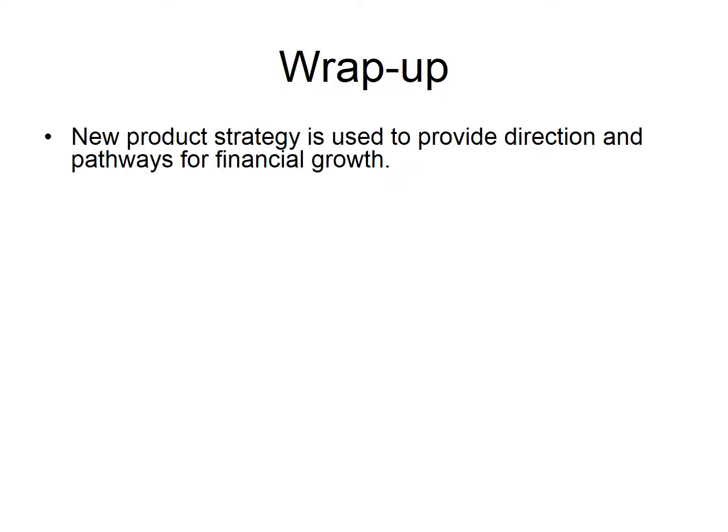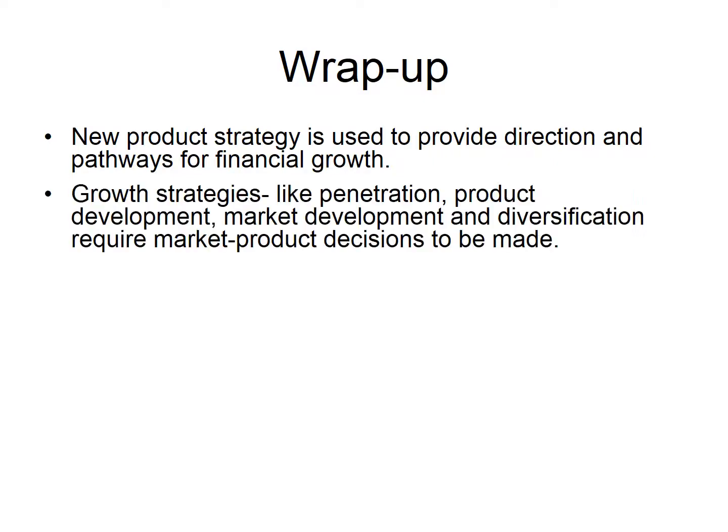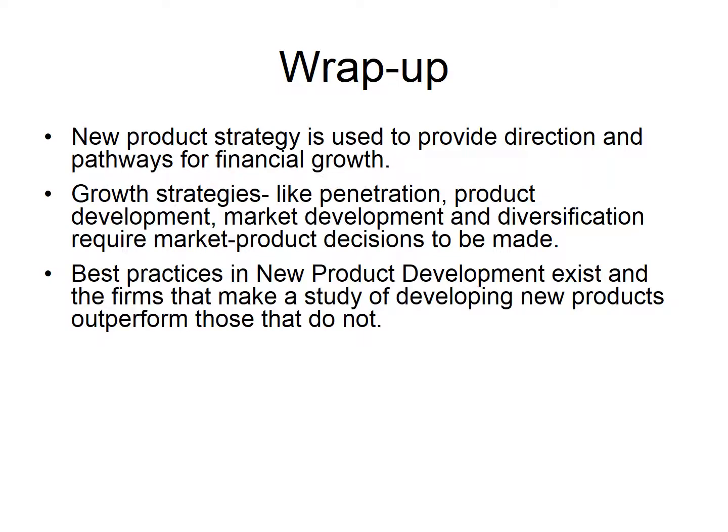To finish up this segment, I just want to do a real quick wrap up. New products, new product strategies are used to provide direction and pathways for financial growth. There's certainly an opportunity to drive and direct the company, and so new product strategies are important for doing that. Strategies that include growth strategies like the penetration strategy, product development, diversification, and market development strategies certainly play into this.